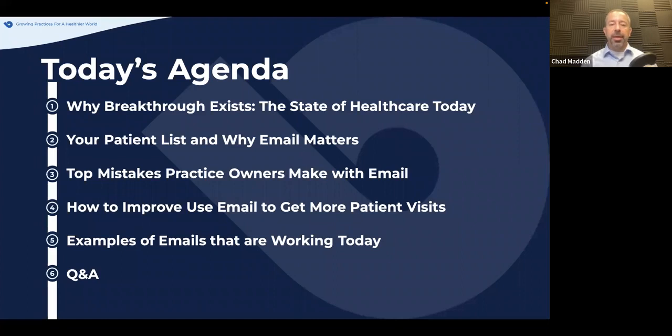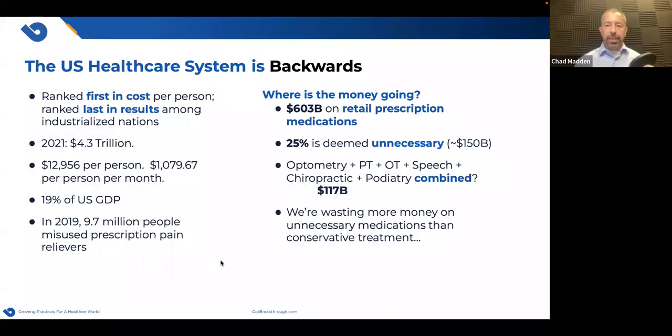So in our time together here today, we'll talk about the state of healthcare. We're also going to touch on your patient list and why email matters, why you should be doing this, paying more attention to it, and ultimately mastering the use of your patient list because it's the number one asset in your business. We're going to talk about major pitfalls, top mistakes that owners make, and how you can avoid them. We'll cover how to improve your email usage to get more patients and drive consistent visit flow within your practice. And then we'll share some examples and the 3 major categories of emails that are working today with some data. And we'll open this up for a Q&A.